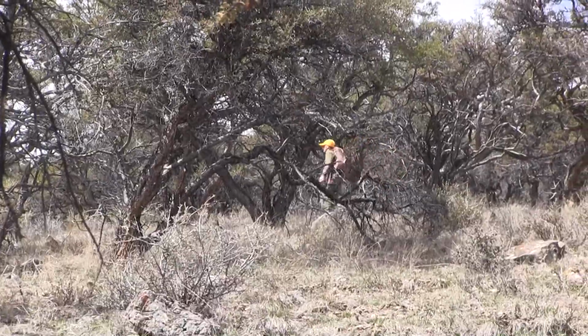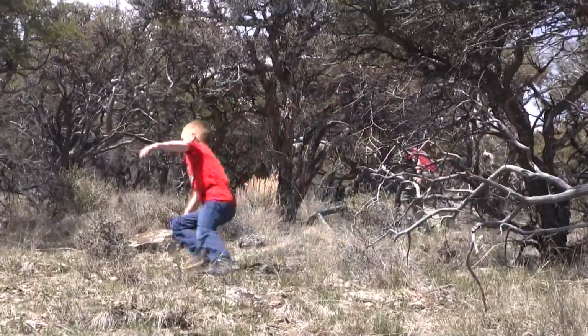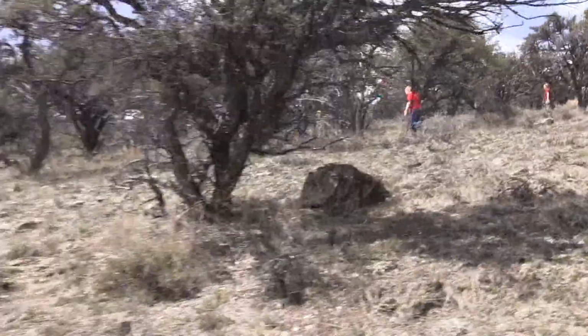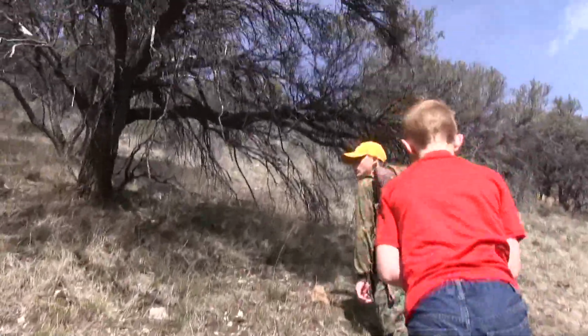Not finding anything at first, we just kept gaining elevation as we crisscrossed the big mahogany ridge. The higher we got, the more sign we seemed to find. In fact, now we were seeing a lot of elk sign as well, but so far, no antlers.